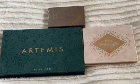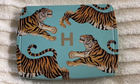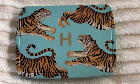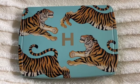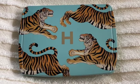Let's keep using it. And then for a face palette, I brought the Tiger palette from Hourglass because, again, you get a lot of variety with this. You get blushes, you get bronzer, you get finishing powders, you get highlighters. It's a great product. And look at the packaging. Packaging, still impressive.